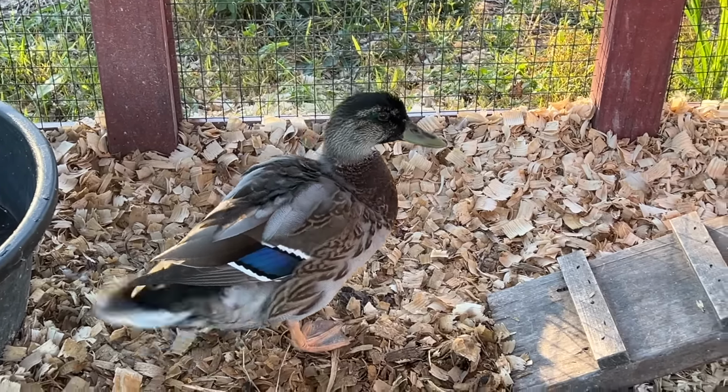So we were obviously confused, but we had a couple people tell us that ducks can change their gender. And this usually happens when a female duck loses one of her ovaries. She then transitions into a male duck. But the interesting fact is the ducks can go from female to male, but never from male to female. So I'm kind of thinking that that's what happened in this situation.